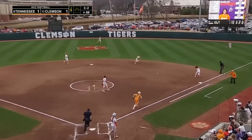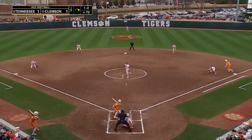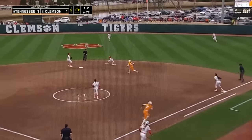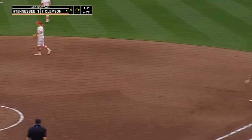3-2 pitch. Oh, off the left leg of Cagle, and that'll be an infield single. 1-2. Ground ball up the middle. Sliding stop made by Moore. She'll flip to short for the grab, and Lungaleo will hold it.